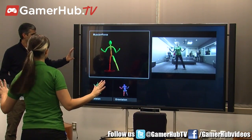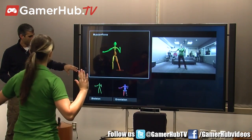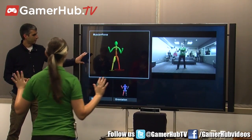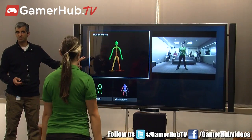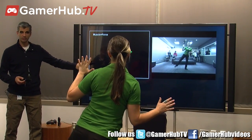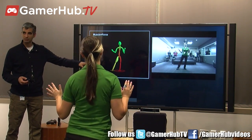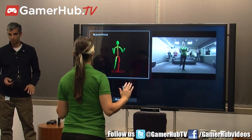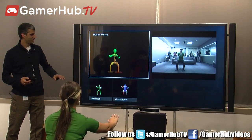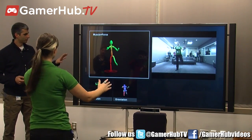This is a real-time human-based physics simulation built on top of our skeletal tracking and our high-fidelity depth map. The colors represent the actual force that she's feeling in the various joints and muscles, with green being none and red being the most. As she's going from one foot to the other, you can see the intensity being displayed for what she's experiencing in her own body. If I can get you to do a little bit of a squat, she's feeling it in her thighs and we can see it on the screen. So, real-time fidelity.